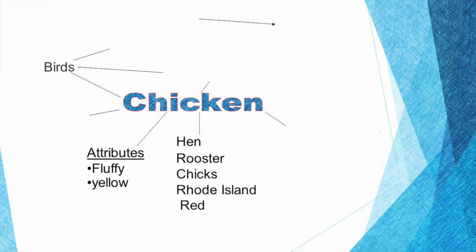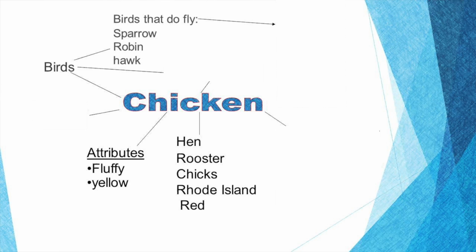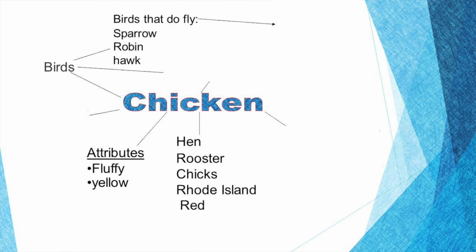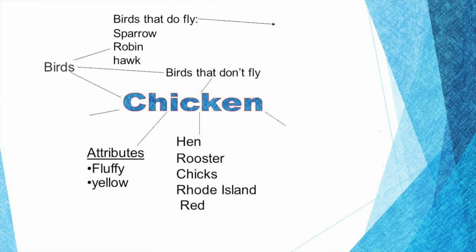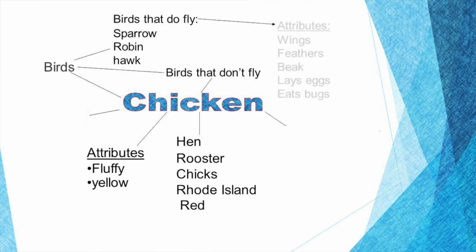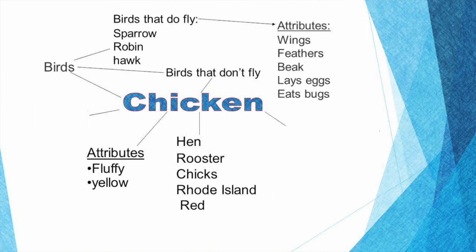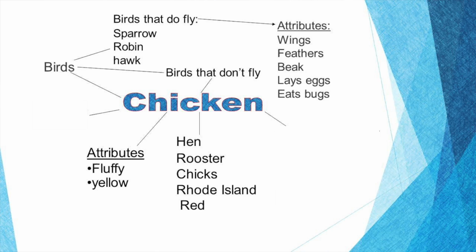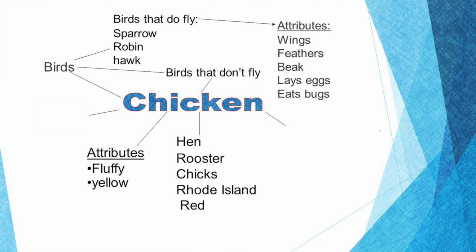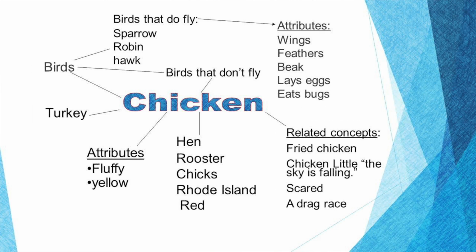Chickens are a kind of bird. Birds make me think of flying, not flying, birds that do fly, robins, hawks, sparrows. Birds that don't fly, ostriches, emus. Birds that do fly, we think of their wings and their feathers, their beaks. They lay eggs. They eat bugs. Another kind of bird that's related to a chicken is a turkey. We like to eat those.